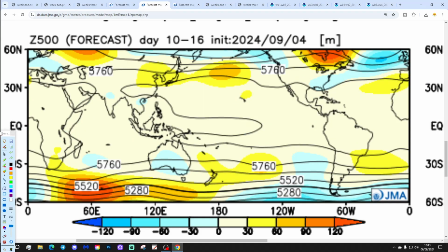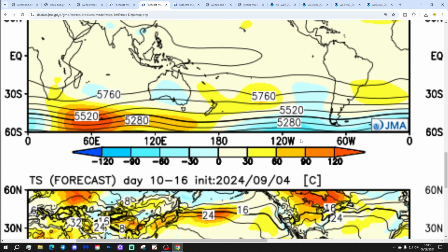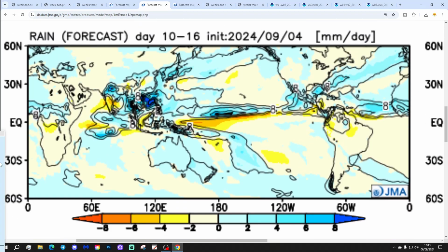Week 2 is the 13th to the 20th of September, looking unsettled again, with low pressure in the Atlantic heading in to the west of Europe. Temperature numbers recover a little bit and go slightly above average, so average to ever so slightly above there. But it goes even wetter, with most places coming out with significantly above average rainfall through that middle part of September.